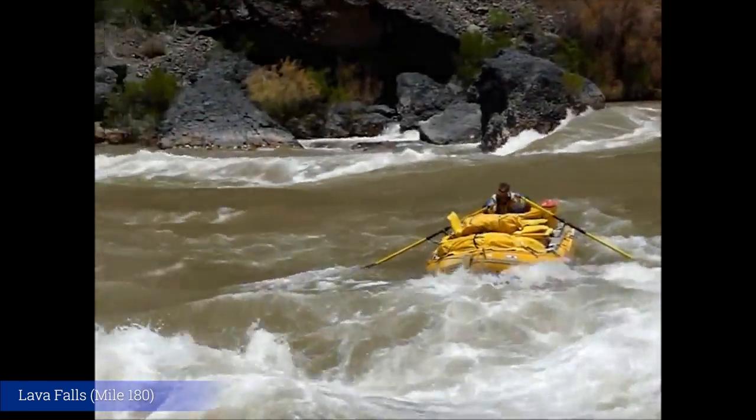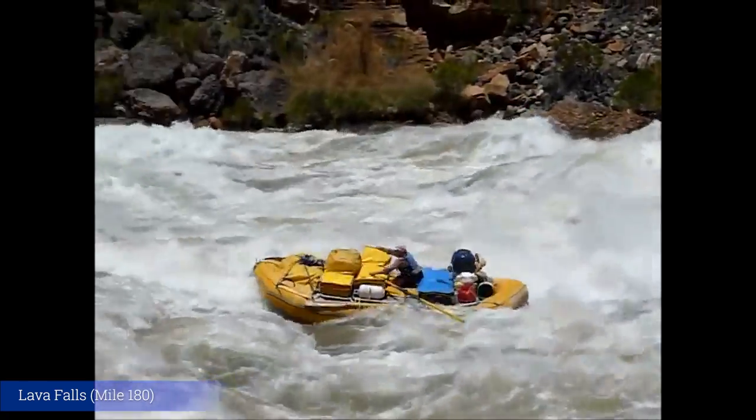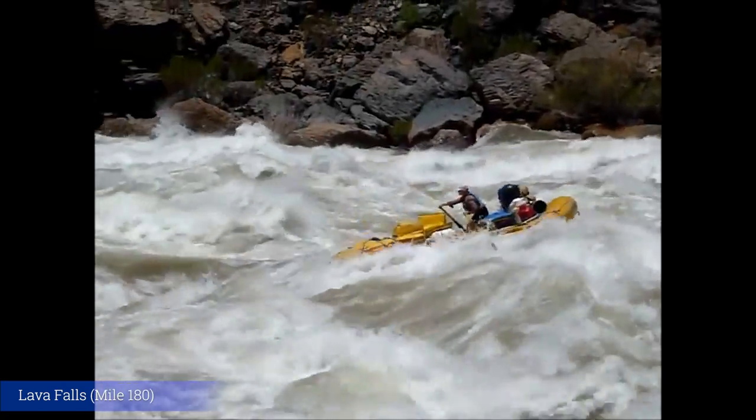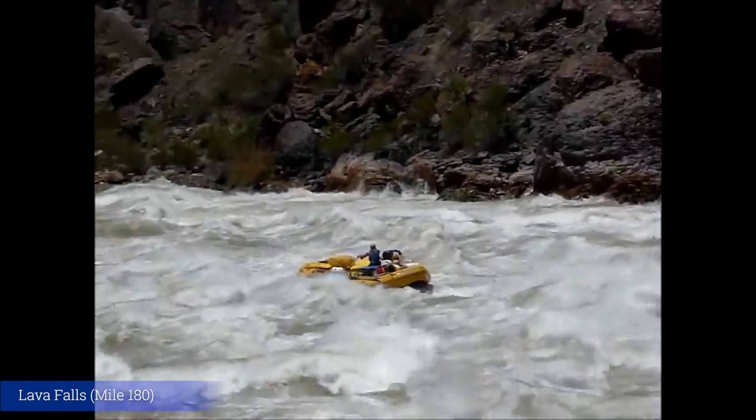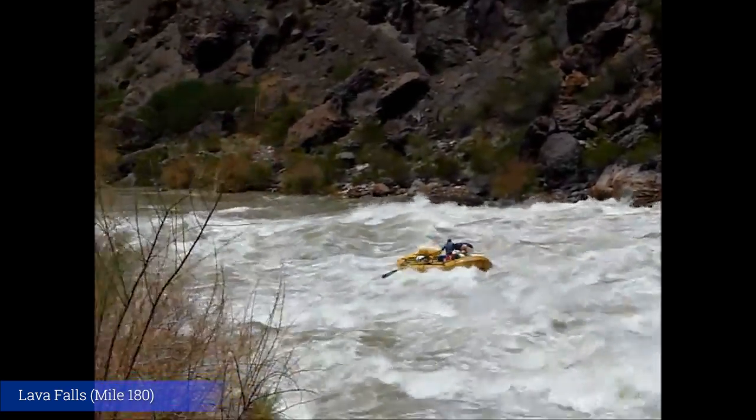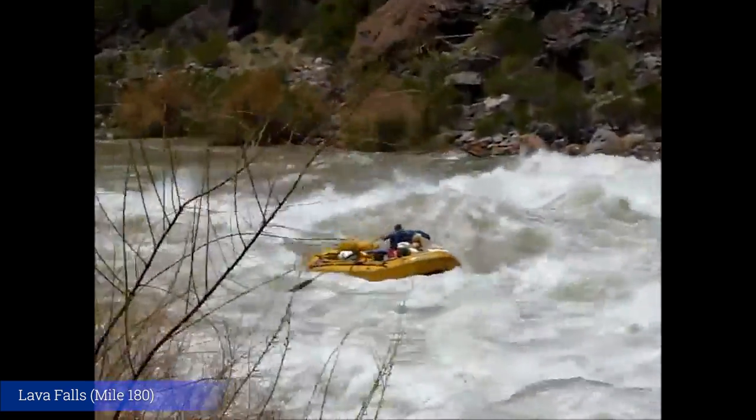That leftward push is very important in order to counteract the left to right sheet flow. Now I'm into the meat of it, centered on the tongue that is left of the ledge hole, making sure to square up and push through whatever breakers come my way. I'm in good shape now, but as with the right side run, I need to square up and plant my oars for the Big Kahuna, and don't forget to be ready for rescue.